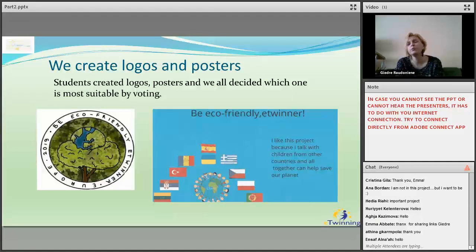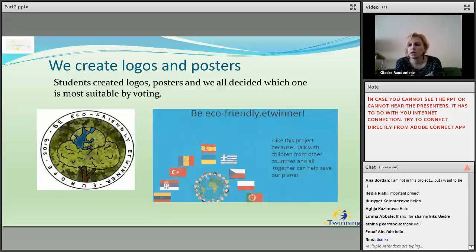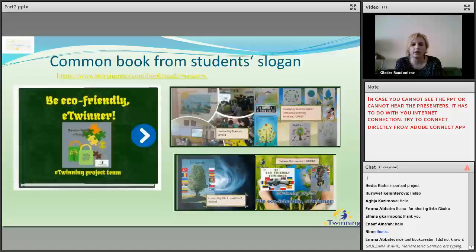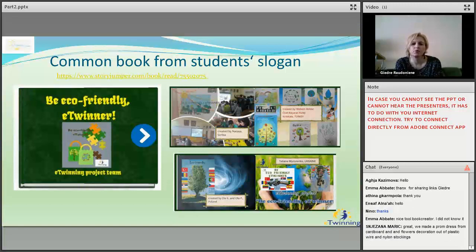Next. After we gained awareness of the environment and the goals, we created a logo and poster for the project. I did this not at the beginning, but after they understood what it is to be eco-friendly. We made some voting platforms. On the left is our logo, and on the right is our project's poster. This poster was made in Spain, and the logo was from Lithuania. In this second common activity, students created posters with a slogan about what is important for them. There we will put all the posters into one book.